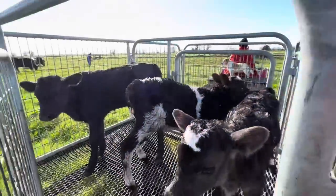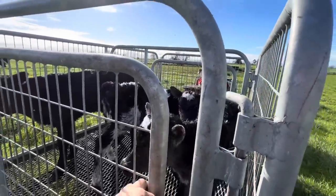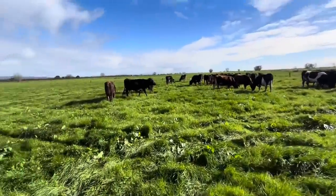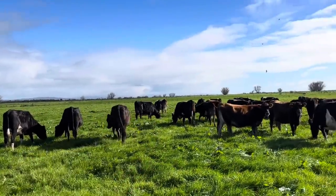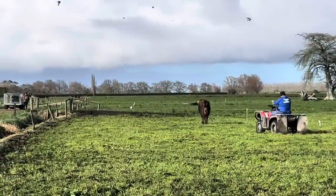Yep, there's our 3 girls there. 3 calves there. 2 little girls and 1 little boy. Okay, let's go find your mummies. We know who they are, but we'll look through. There's one right there. Go, mum, head on out. There's one through there. And one somewhere around here. 1 down, 2 to go.